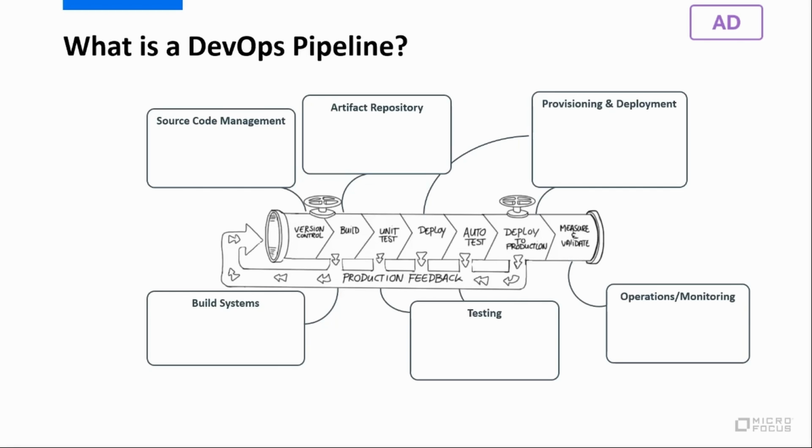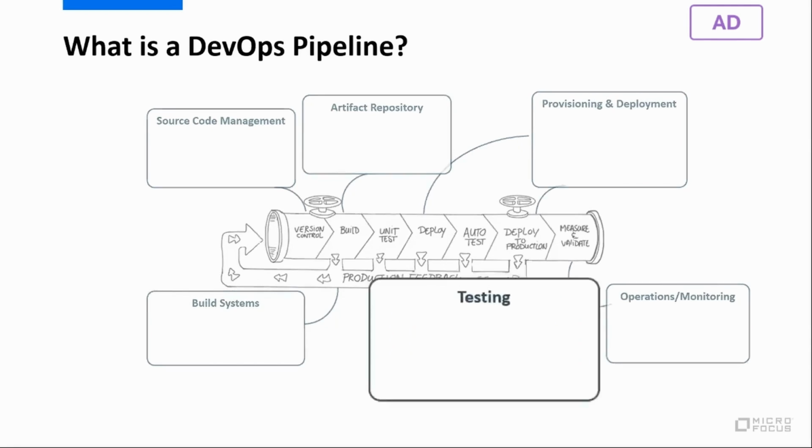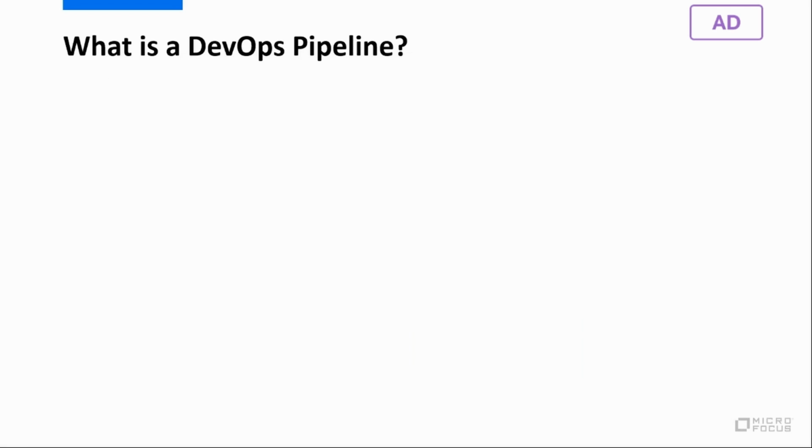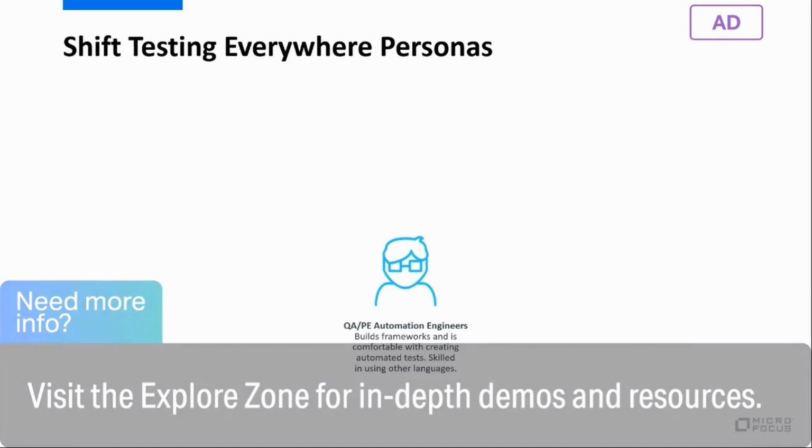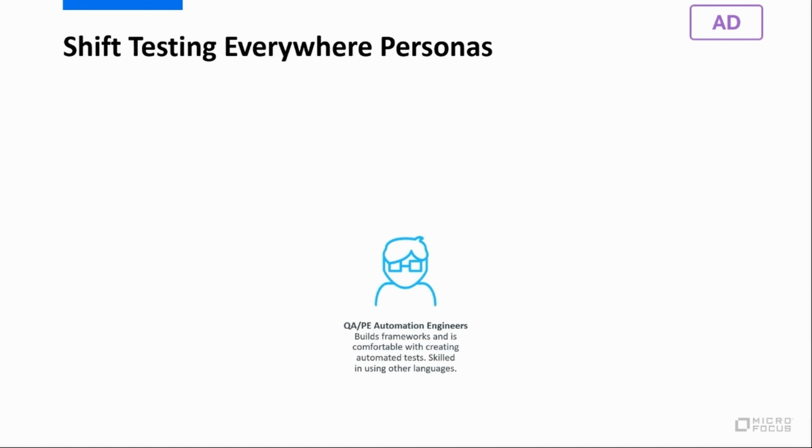So now that we've set the stage for what is a DevOps pipeline, let's drill into testing, which is what we're here to talk about with the shift culture. We talked earlier about the reason why we can't just throw stuff over the fence to QA, but that doesn't mean that the QA persona is no longer needed.